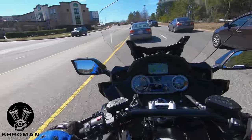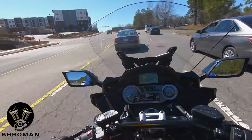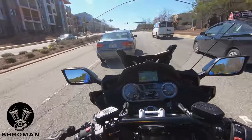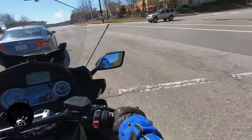And you can take it to mountains and curvy roads and twisties and still have a lot of fun with it, because the way this bike is designed, you want to have a lot of fun with it. It loves to lean, it's got a lot of power.